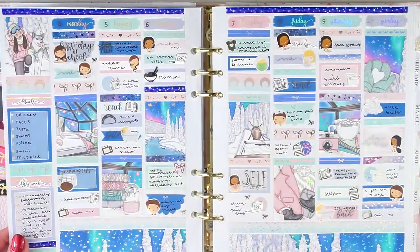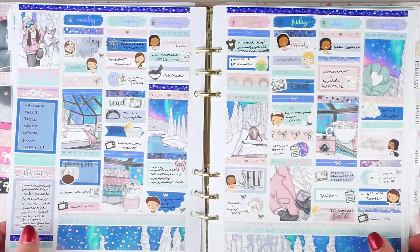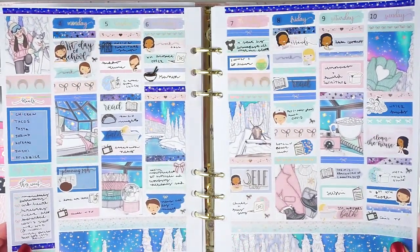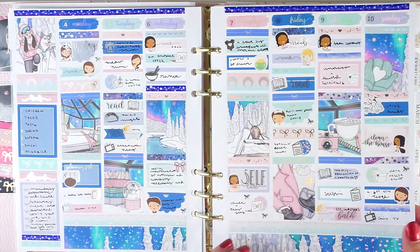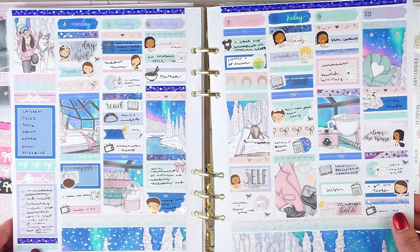Then next I have from Vanilla Paper Co. this kit called Aurora, which was just really pretty, kind of frozen but not too over the top frozen vibes there, and it's really pretty with holo foil. In my planner stats, I counted holo and silver the same, since that's kind of how I use them and store them, but this kit is actually with some sparkly holo and just some really pretty colors.